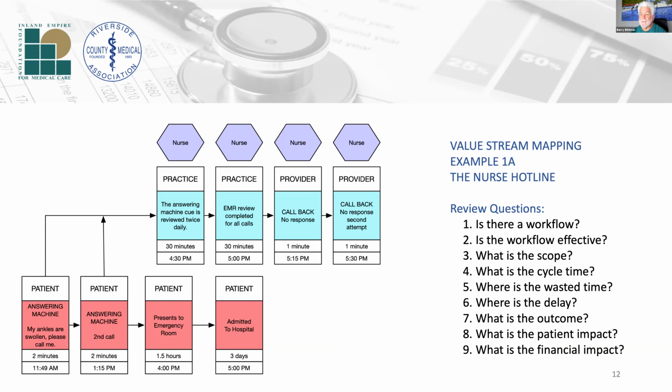What is the scope of this analysis? It's really from the very first call to the admission to the hospital and actually the callback from the office, which is 5:30 in the afternoon. The cycle time is way too prolonged to make any sense. The wasted time is obvious, because the protocol doesn't work. There are multiple delays that don't have to occur. The outcome is not only does the patient's exacerbation worsen, but the patient winds up going to the ED and subsequently getting admitted. The impact, of course, is negative on the patient, and the financial impact I don't even have to discuss because it's extraordinarily apparent.